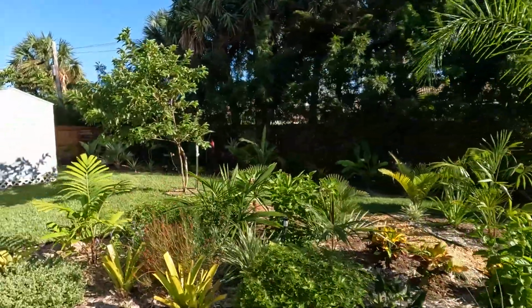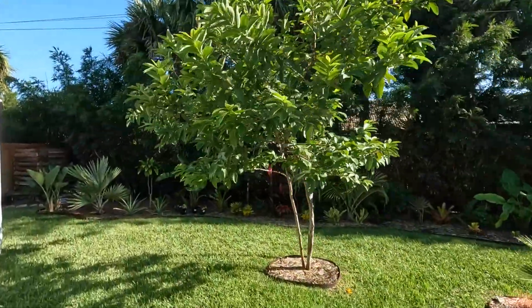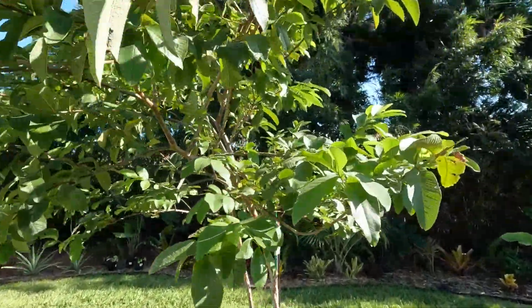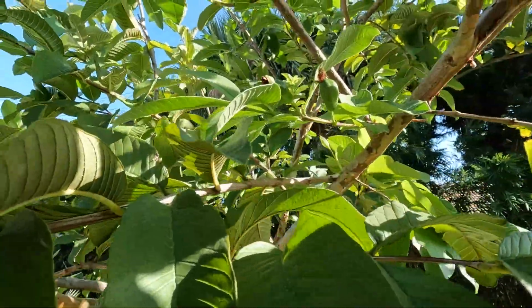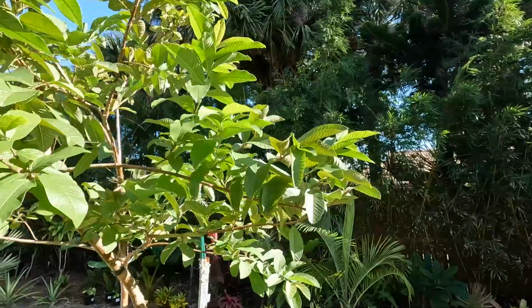I guess we could go on the back strip here. This tree is a guava. Super happy. Baby guavas. We got some new fruit coming up. This is the second round of fruit.